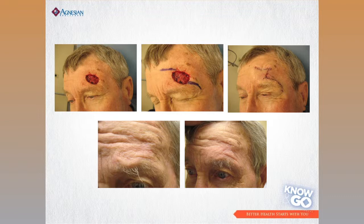Okay, here's a pretty big one right here on his forehead. This poses a challenge, but we have some lines going this way on our forehead, so maybe we can use that to our advantage. So we're going to borrow some skin from this way and some skin from this way, and we're going to sew it together. It's going to look like a little bit of a Z right here.